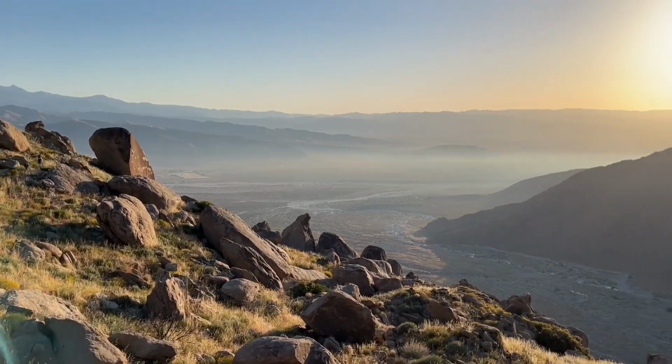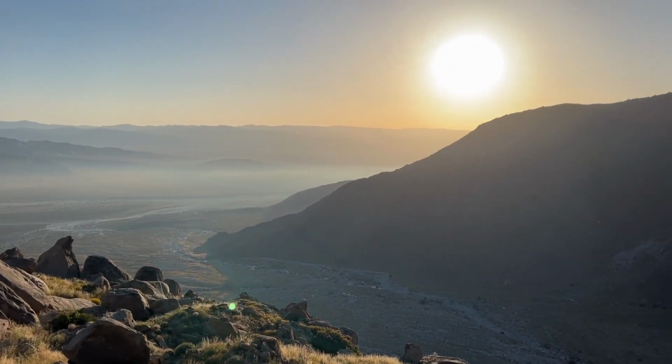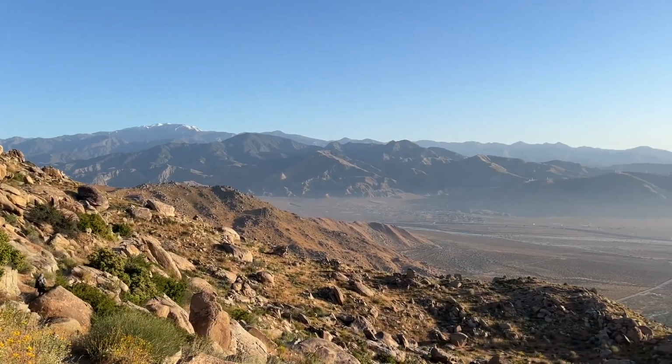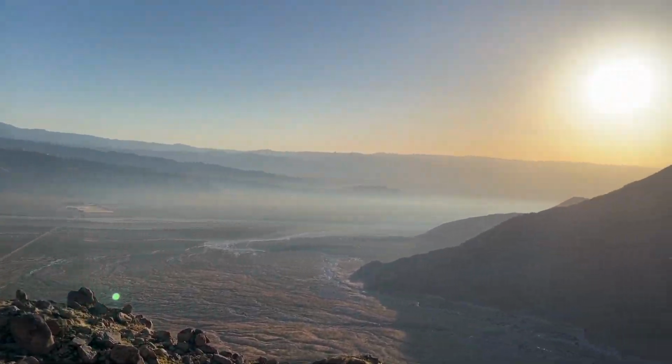Here's a view of the valley. The windmills down there are kind of in a layer of like fog. Looks pretty cool. Now this is a great way to start your day. Definitely gives you lots of energy.